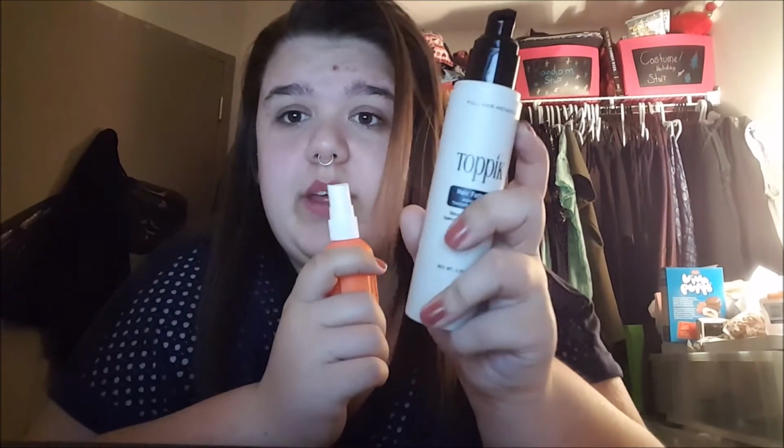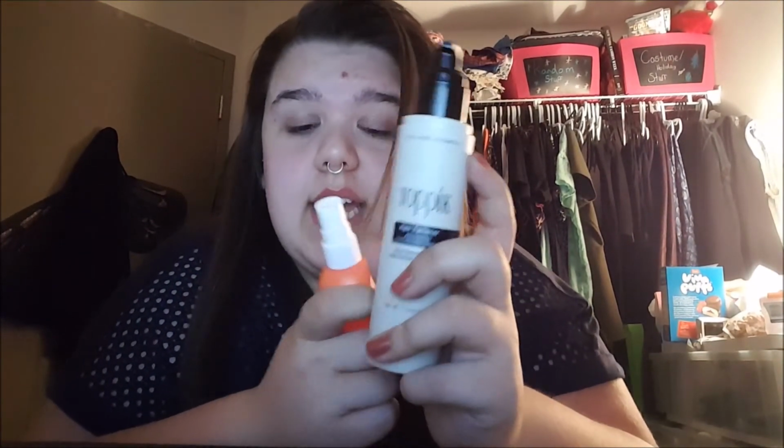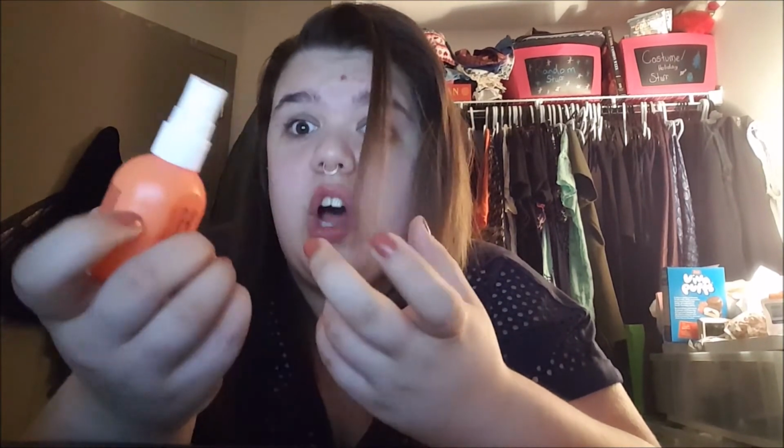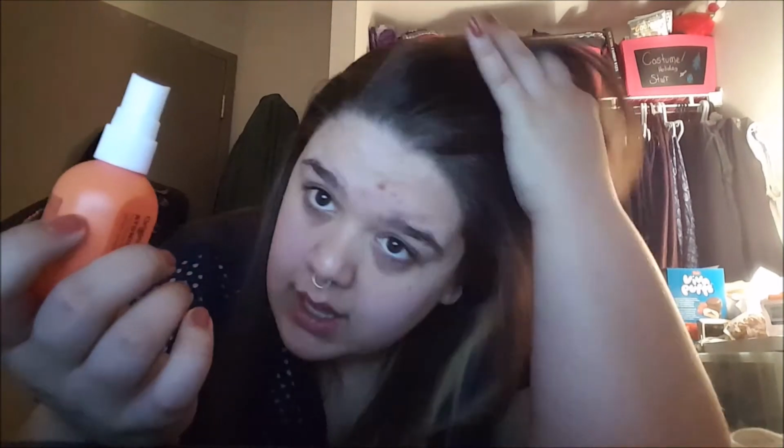Of the two, I think the Toppik is the better product. The Original Minerals one worked well. It did what it said it would do. I just feel like it was very drying on my hair. Now this could be because of the alcohol content in it. Alcohol is the second ingredient, and alcohol is known to dry out quickly.